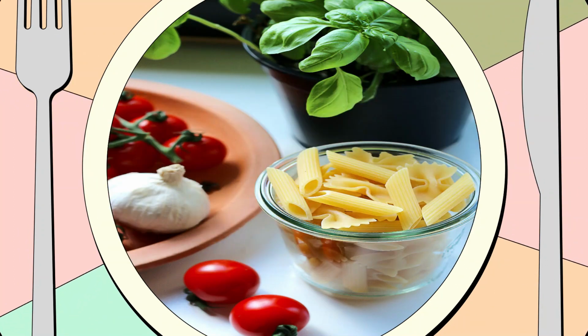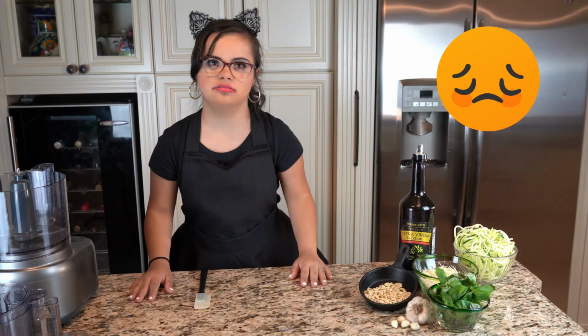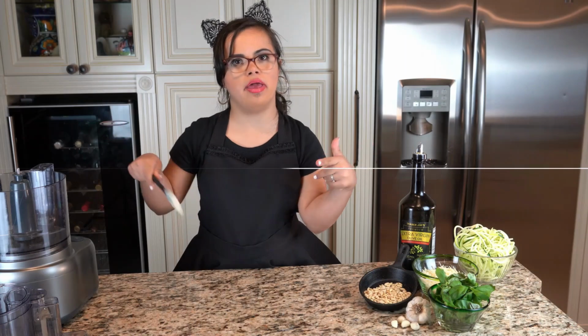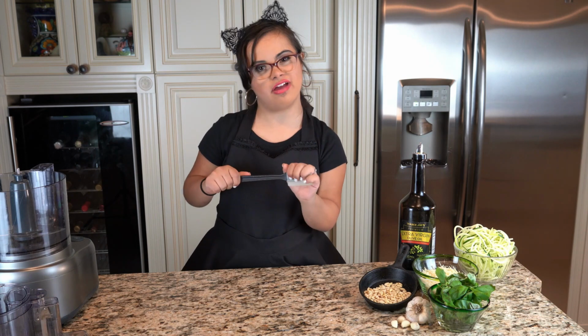But if you don't eat pasta because you're worried about the carbs, then don't worry about carbs. I've got the perfect recipe for you: homemade zoodle pesto pasta. Are you ready for this pasta hack? If we could hack zoodles to taste like pasta, then I wonder what else we could hack. We're making our own pesto from scratch.